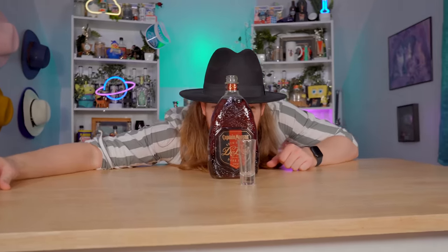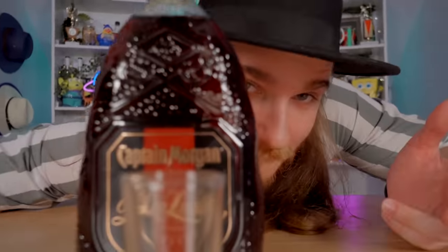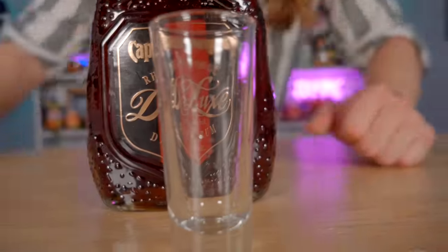It's time for a shot. Did I mess around? I don't think so. You know what it is? A rum inebriation makes me want to do things that I don't think is possible.